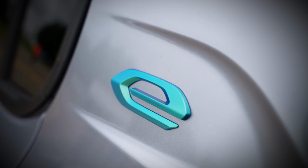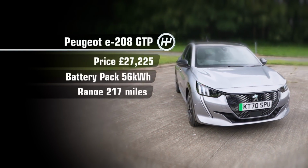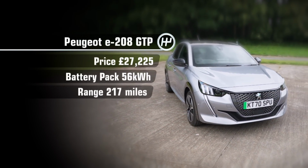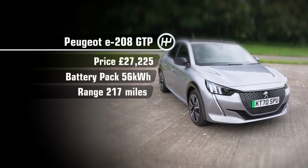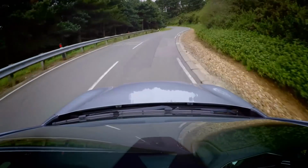Time to take a look at Peugeot's e208. At just over 27 grand, it is the cheapest car in our test, while its 56 kilowatt battery is the largest and can travel 217 miles between charges.